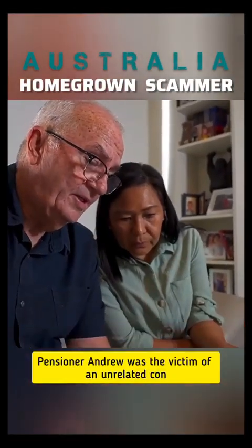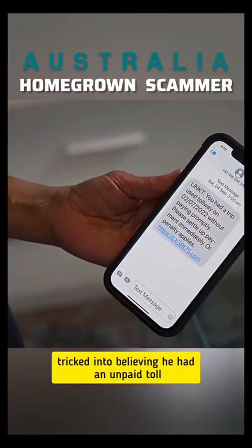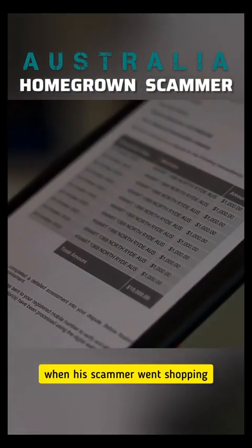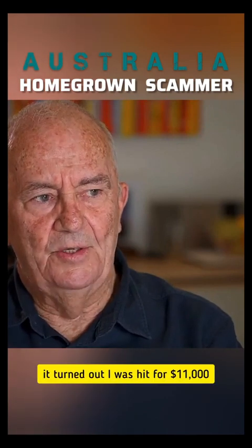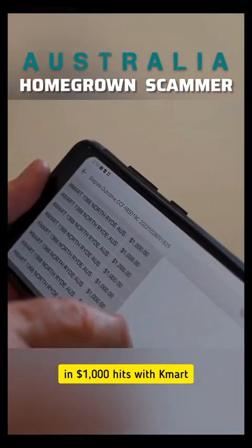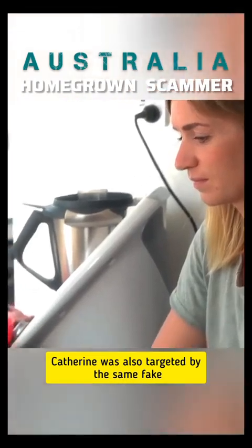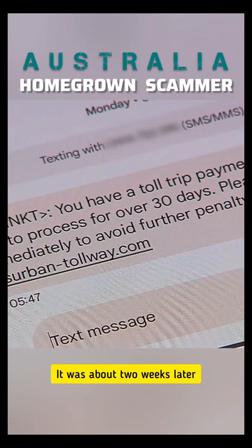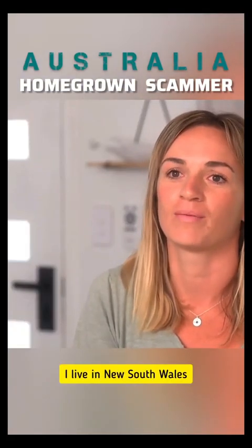Pensioner Andrew was the victim of an unrelated con, tricked into believing he had an unpaid toll. Clicking on the link cost him thousands when his scammer went shopping. The next day, it turned out I was hit for $11,000 in $1,000 hits with Kmart. Catherine was also targeted by the same fake text message as Andrew. It was about 2 weeks later that they went and spent $8,000 in Victoria. I live in New South Wales.